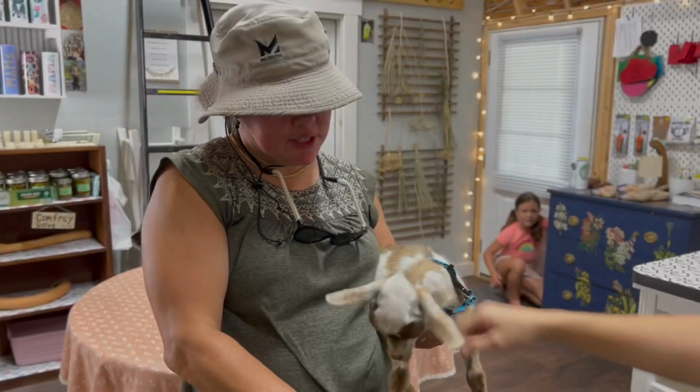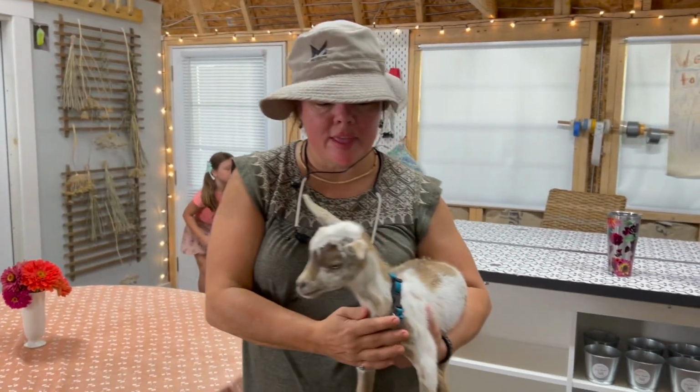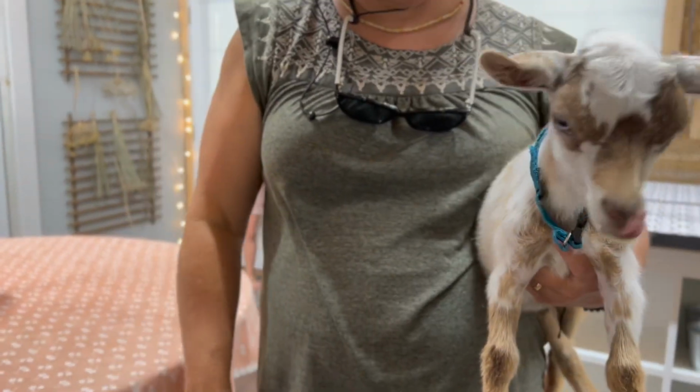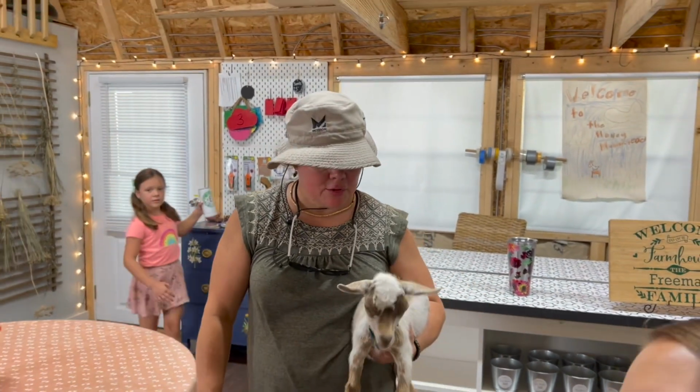This is Petunia. She's our runt and still an escape artist. She kind of made us her herd since she was a bottle baby. That's what happens when you bottle feed a baby goat. You become their herd or their mom. They want to get tangled up in your feet instead of looking for food from their mom.